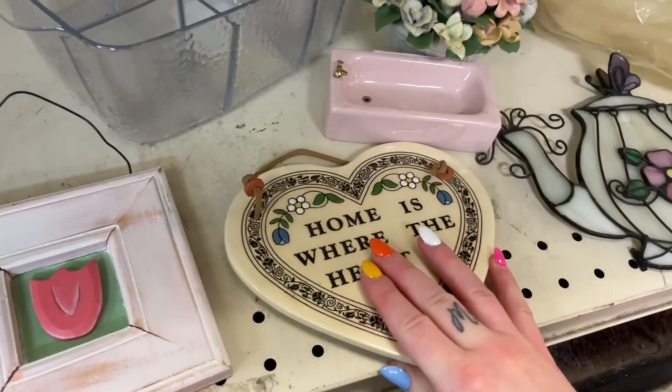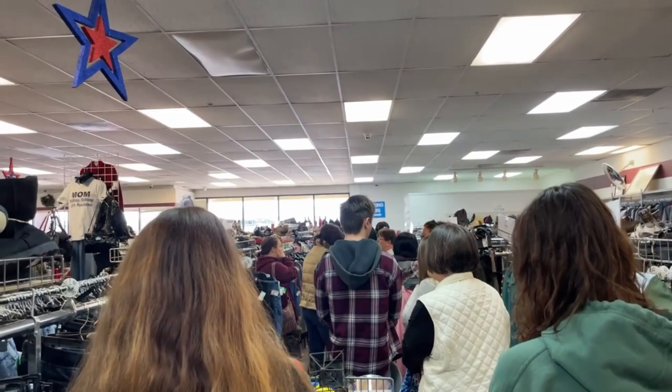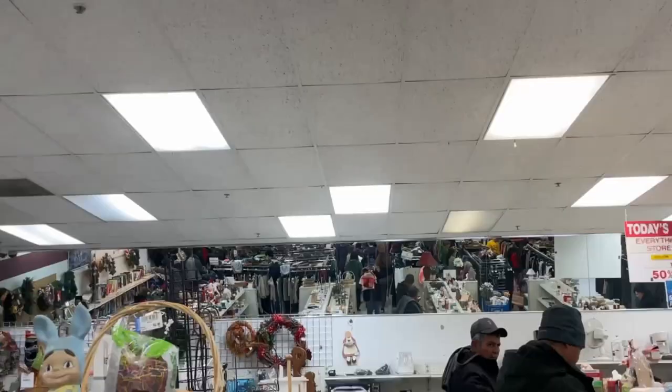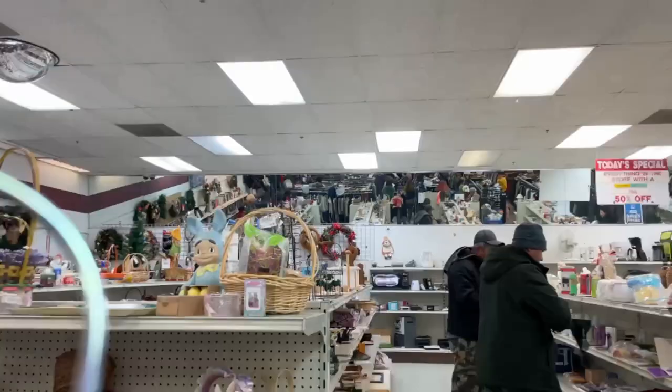Okay, how cute is this mini pink bathtub? I had to get it. I don't know why. I ended up passing on the ceramic bouquet. It was a little pointy. Sadly, they were having issues with their registers. They were only taking cash and the line was super long, but I was determined to check out with what I did have since I picked it all out and I was really excited.